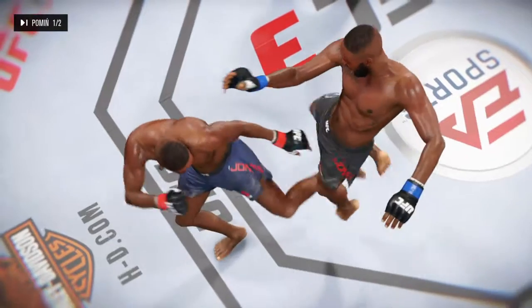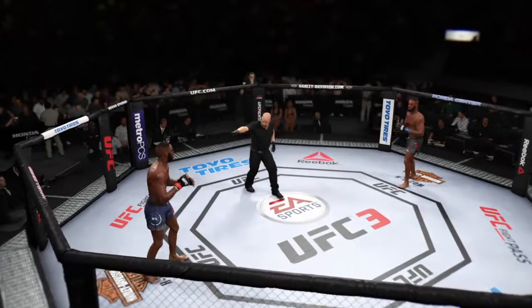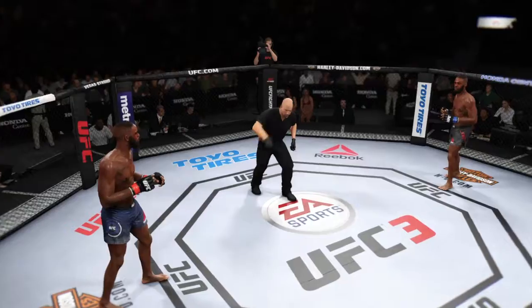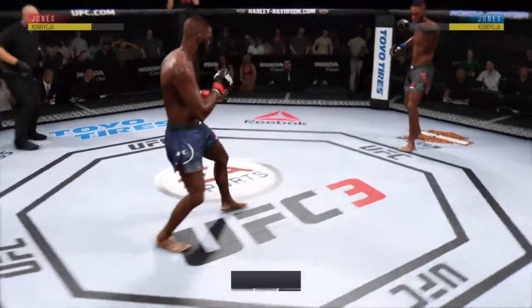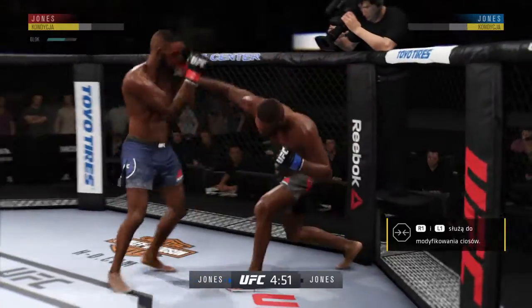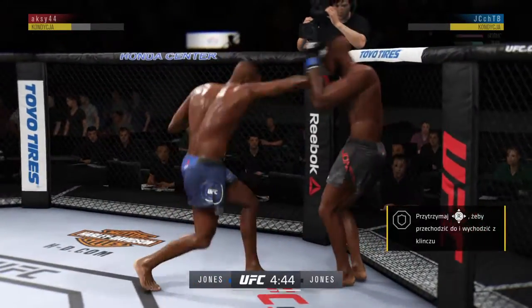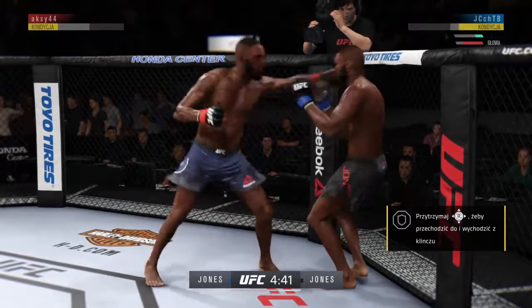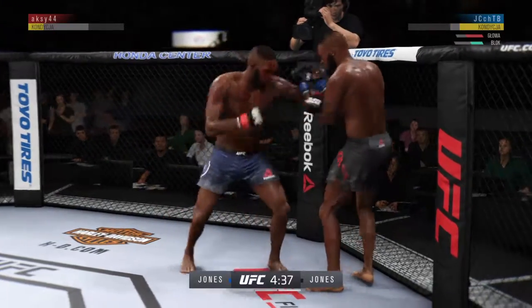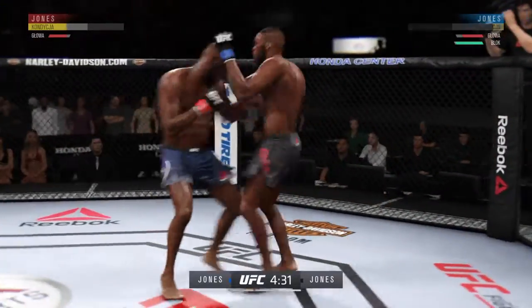Here's a vicious kick that results in a knockdown. Crowd fired up, so are we. Third and final round. That last round was absolutely insane. If this round gets off to anything like the last round, one of these guys is going out. I can't imagine a scenario where if they continue where they left off in the last round, one of these guys doesn't get knocked out.